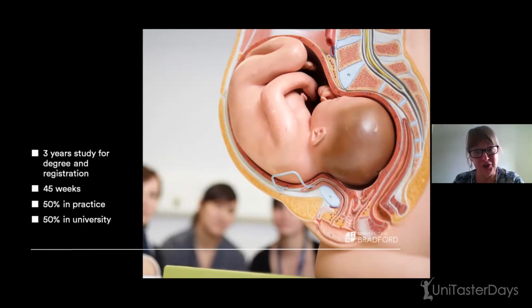You're studying for two things, which is why it's 45 weeks. You're studying for your registration as a midwife with the Nursing and Midwifery Council, but you're also studying for your midwifery degree as well. So as you can imagine, that is going to take up a lot of your time. You will not get the long summer weeks that students studying non-related, non-health degrees get. You will be working for most of the year with just your 7 weeks holiday.